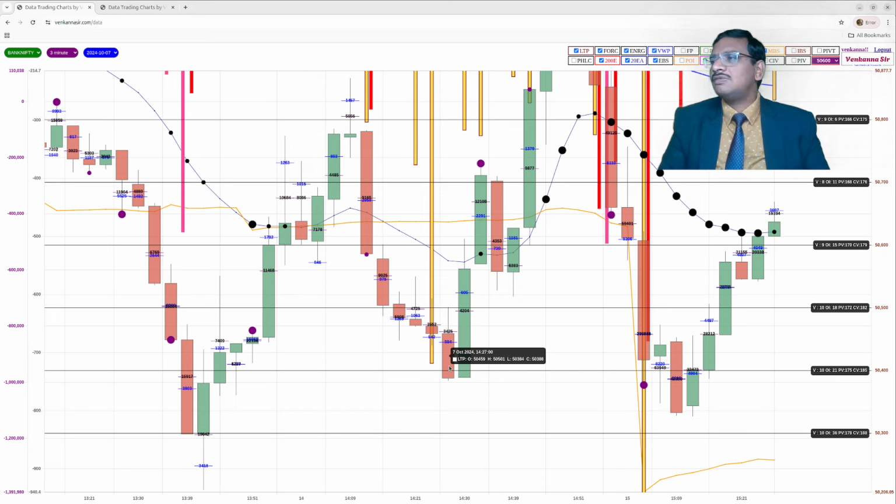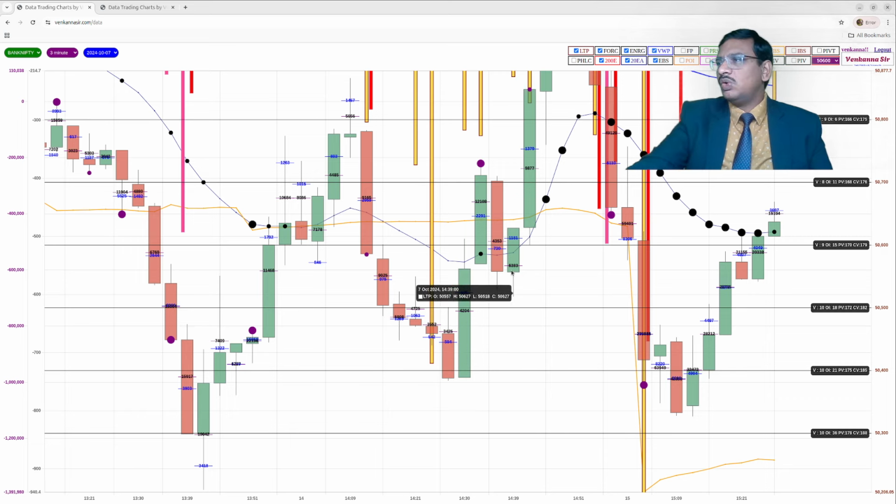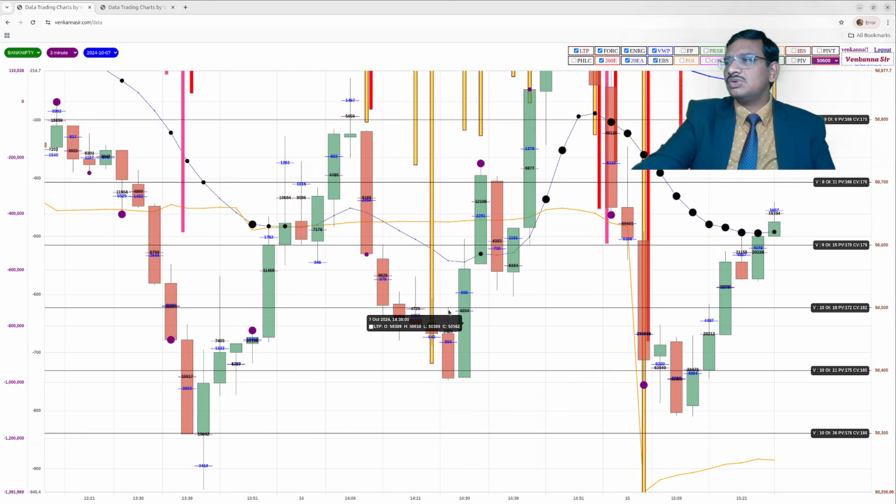So high is 50,501. 50,501 is the location. And then the lowest point it reached is 50,518. So it came to that particular location and there you have to take the trade. Immediately when it is coming to that location, you have to take this trade. Usually what I do is, for Bank Nifty I take a 20 points tolerance, and for Nifty I take a 5-10 points tolerance, before taking the trade.